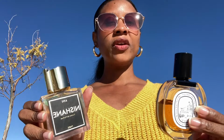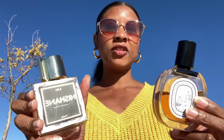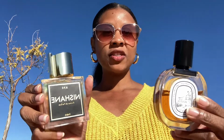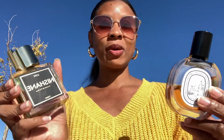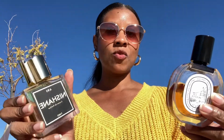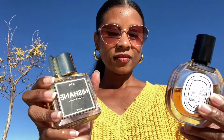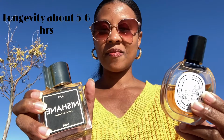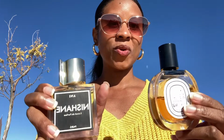It's not a very sweet fragrance. There is some sweetness to it, so if you're a man who likes some sweetness to his fragrance, but also, you know, the spiciness makes it a little more masculine. I think that's all I have to say about these fragrances. They're both beautiful and they're both worth having.